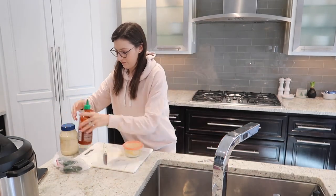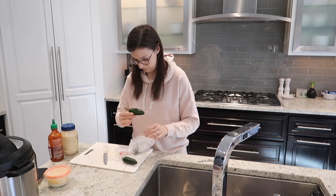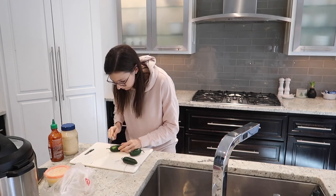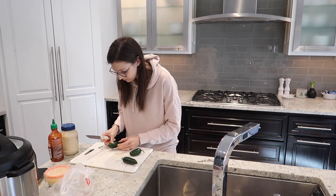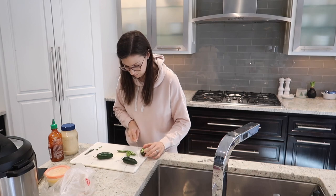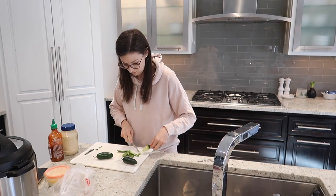And it is, again, one less thing that I have to do. Chopping veggies is another thing, depending on the vegetable, that you can do in advance. The banh mi bowls have jalapenos in them, so I am going to start by seeding the jalapenos. I don't like the seeds because it sometimes makes it just a little bit too spicy for me, and then chopping them up into smaller pieces.